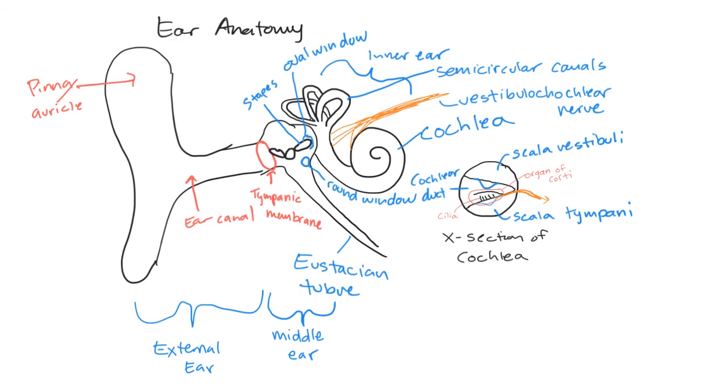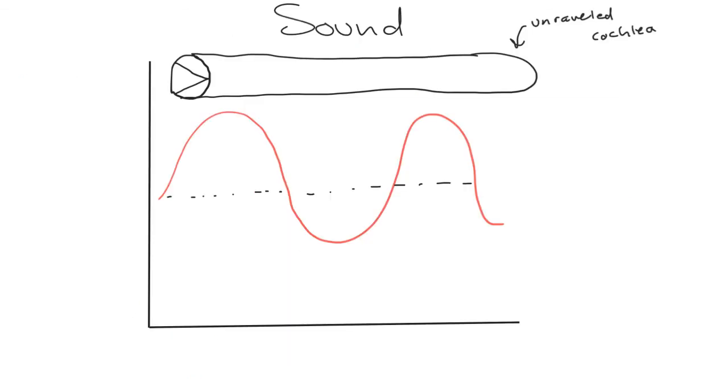So this will make more sense as we talk about what sound is. Sound is pressure waves. You take a fluid that's at rest and compress a bunch of it all at once, and it makes a wave. All the stuff behind it then starts to move.